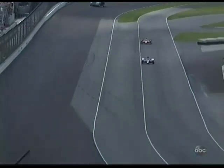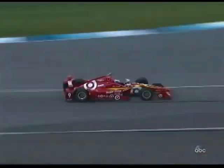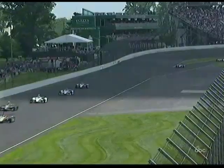Michael Young? Carlos Munoz with a good stop. He came in as the leader, will go out about halfway down in the pack. Was able to get out in front of the Takuma Sato machine, so good stop for the Munoz gang.